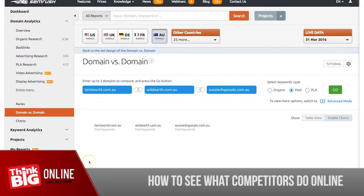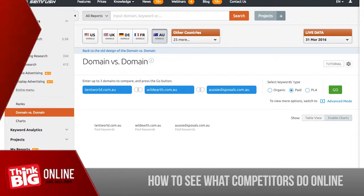They have a free trial. If you want to upgrade to the paid version, it's well worth it. It's going to save you so much money in advertising and research and potentially stocking products that people don't want, when you can just go and get the blueprint of what's already working and what people are doing online, and then you can go and implement that for your business as well.